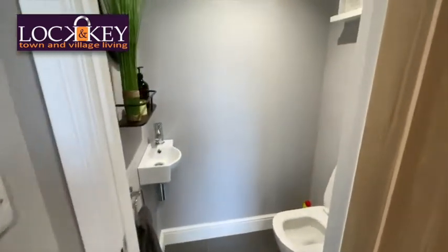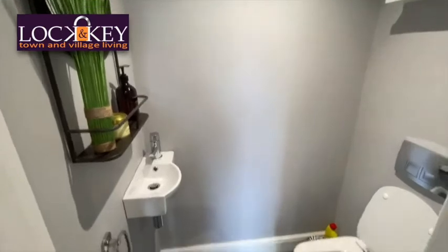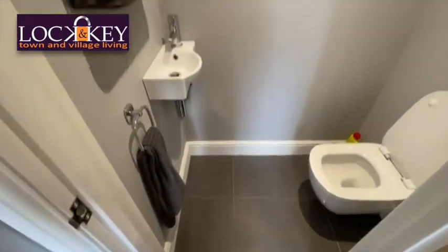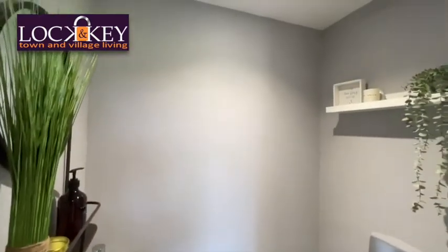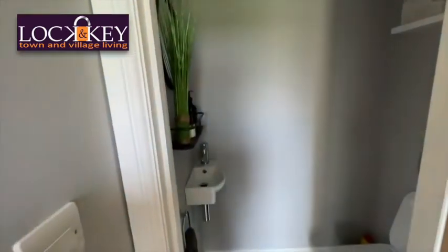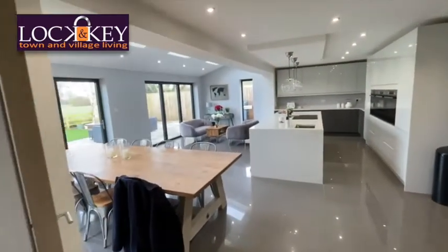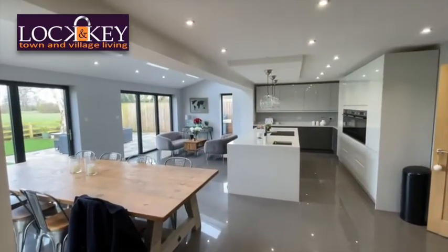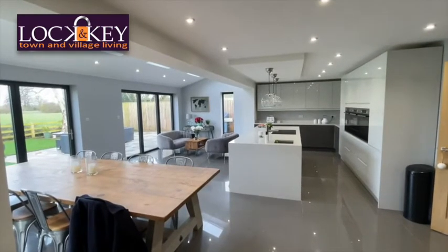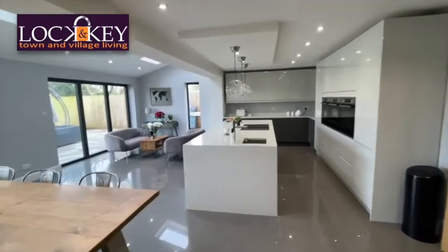There's a little cloakroom as well. So there we have low level WC, wash and basin. You can see the tiling there. It's going to be a continuation all the way through. I'm just going to turn that off, because you'd expect that in a property like this. Shall I just leave the camera video here all day so you can look at this? Absolutely love it.